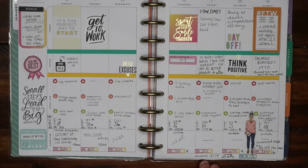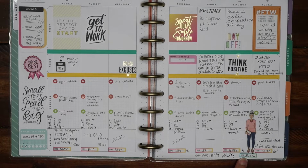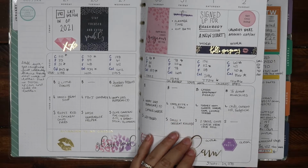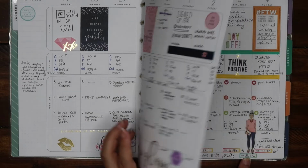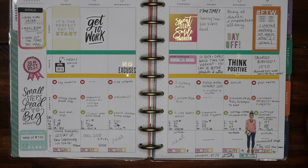Then my totals for the week, my calories were 8,729, so that averages 1,247 daily, and so it's right around my 1,300 goal, so I felt great about that. My steps were 39,172, and if we look back here, my steps were 24,070, so we went up by 15,000 plus steps. And then calories burned, my active calories were 1,970, so I burned 921 more calories this week than the previous week.